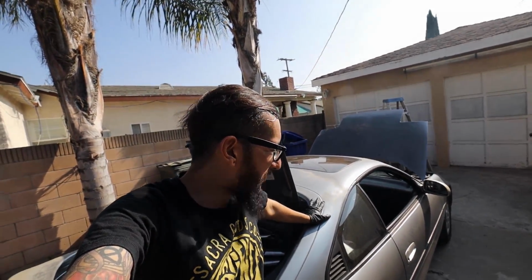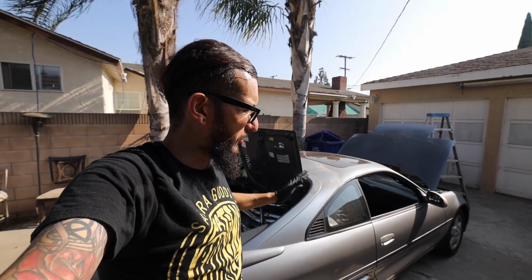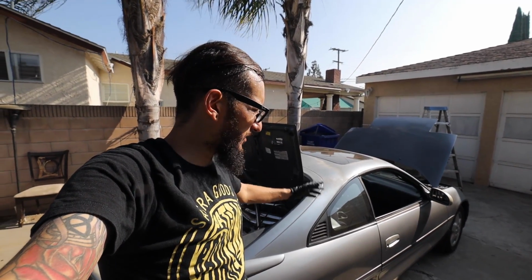It sucks because I've been dying to drive this thing, but with rat pee and all that nasty stuff and those smells, it can be very unhealthy for us humans. So with that being said, I'm not going to be driving this puppy in the next couple of days. I'm just going to take the rugs out, let it air out, and enough said, let's start removing some rugs.